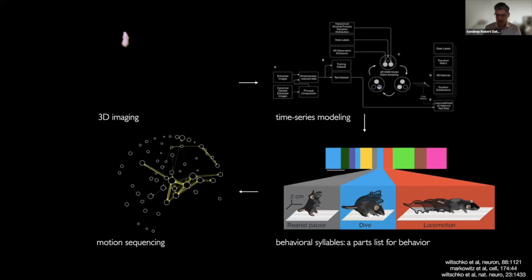MoSeq takes in as its input really any form of time series behavioral data. Then, through unsupervised machine learning techniques, based on the structure and patterns of action that are expressed in the data alone, MoSeq automatically identifies the optimal set of behavioral modules, or what we refer to as behavioral syllables, out of which behavior is created in any given experiment.